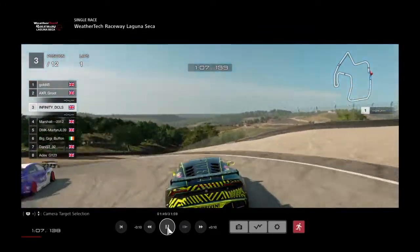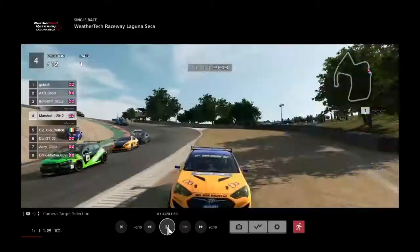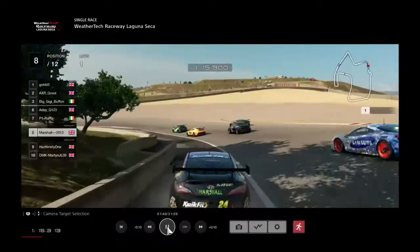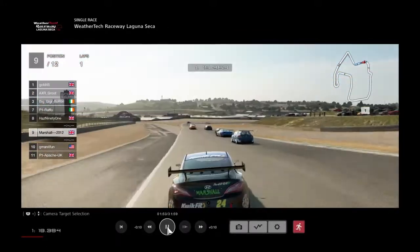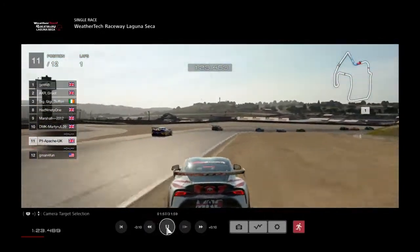Dave looks like he just outbrakes himself, gets onto the gravel, and then Marshall comes round. He tries to, oh, he clips the undulation there, gets onto the inside and gets on the gravel. Stays out of the racing line so everyone can come past. And there's more trouble behind. Let's see what happened there.